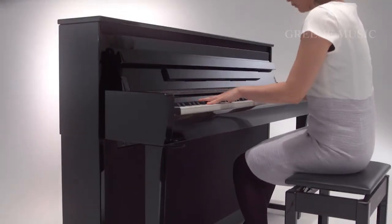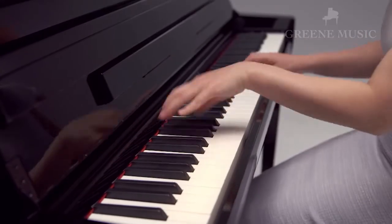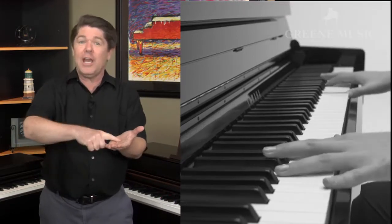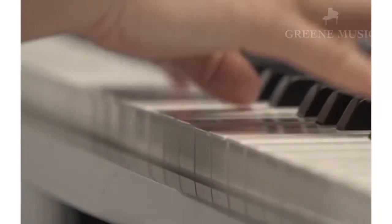Good piano replication doesn't end with tone. Touch is equally important. The touch of the Clavinova keyboard has been praised by pianists for a performance feel that makes you forget you're even playing a digital piano. Now, this is accomplished by offering an authentic response to the force of your touch and a natural key return.